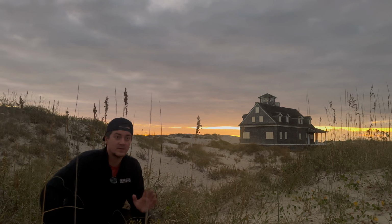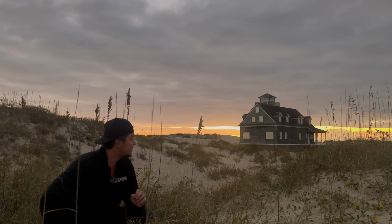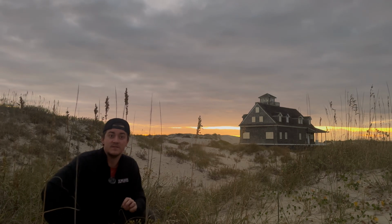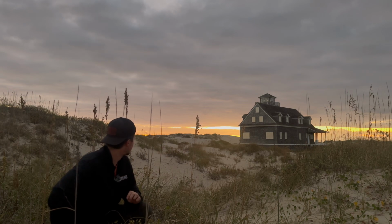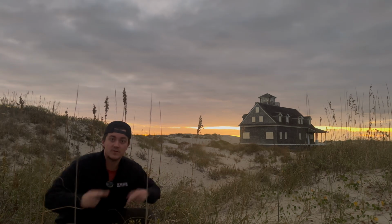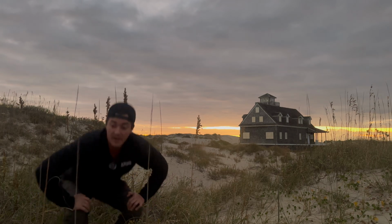Of course, once the color's gone, we should have a solid 30-40 minutes of some good side light. Hope to get these dunes along here and see what we can make happen. But yeah, fingers crossed that this light pops the way I think it's gonna pop.